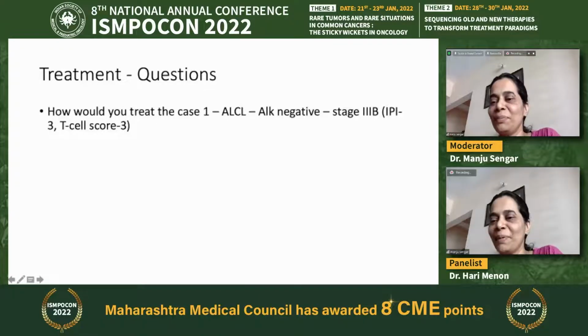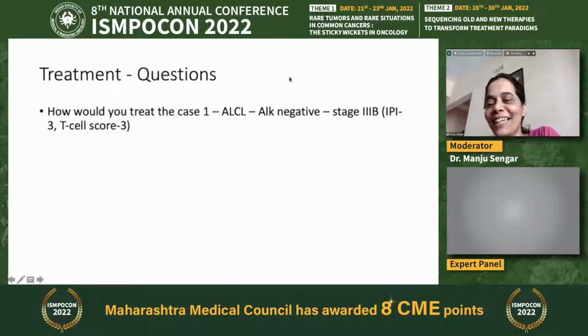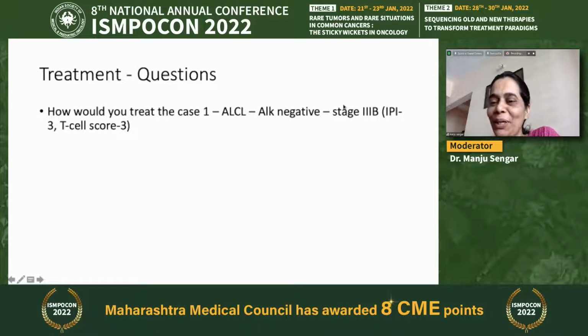I can see Dr. Pankaj is still with us. So, sir, I would like to ask you, what would be your opinion on treating this patient? Hari said CHOP, and let's presume that we have brentuximab available in India. We do not really need to import, so it's available and you can prescribe. So what would be your preference?